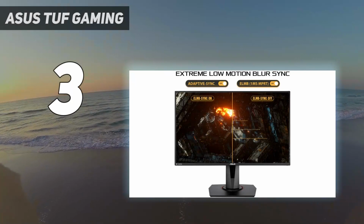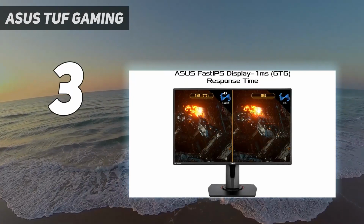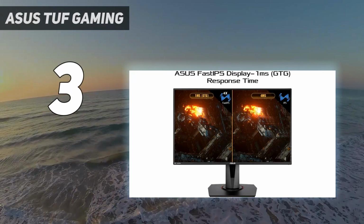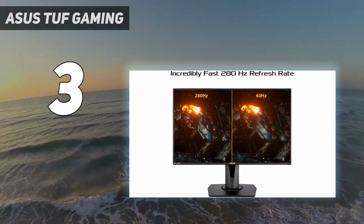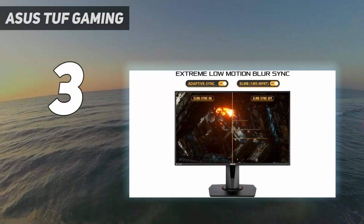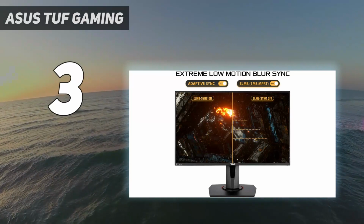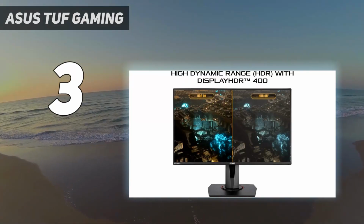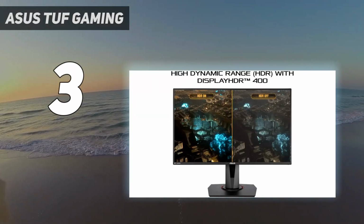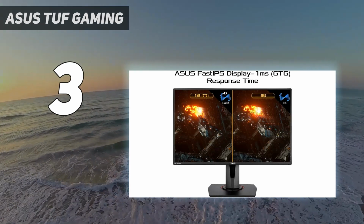At number 3. Asus TUF Gaming. If you're on a budget, Asus has a few low-cost monitors, particularly from their TUF gaming lineup. If you're interested in that, then the Asus VG279QM is a good choice. It has a lower 1080p resolution than the Asus ROG Swift PG279QM, which is the trade-off you need to make for getting something cheaper, but it still has a max refresh rate of 280 Hz.